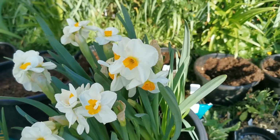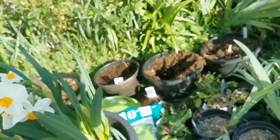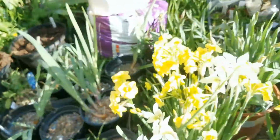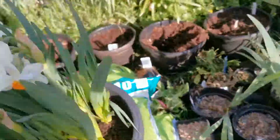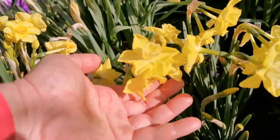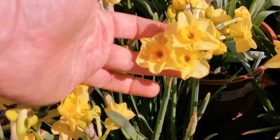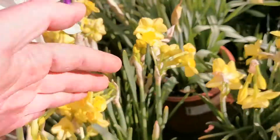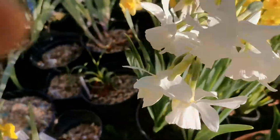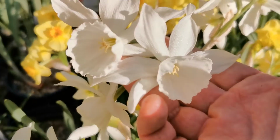Sorry, third place geranium, second place the Pipit, and the first place the Golden Dawn. And well, the most elegant flower I have instead is this one, the narcissus Thalia.